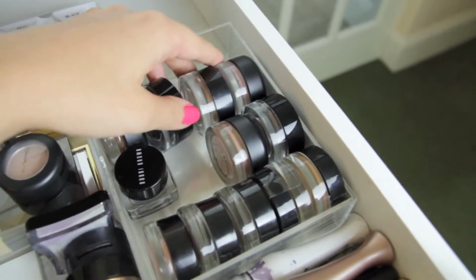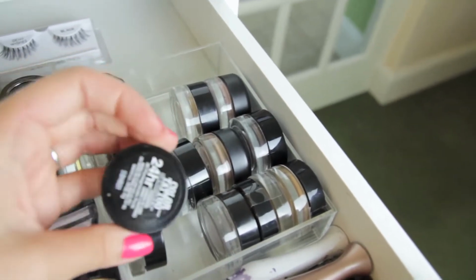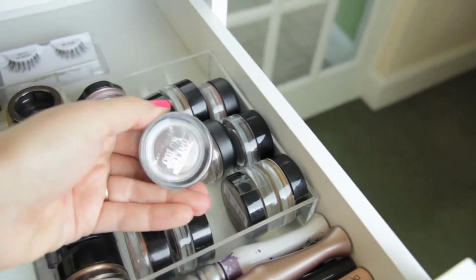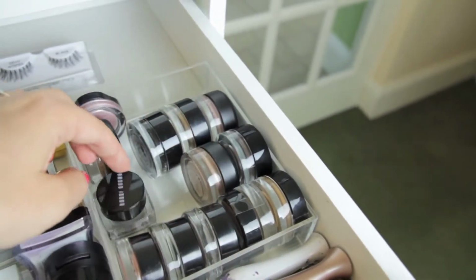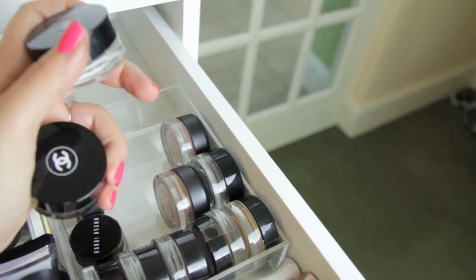As you can see, there are a few missing from my wedding stash, but I have the Maybelline 24-hour colour tattoo ones at the front in lots of different colours. These are really, really good. I think they're about £5 as well, so they're a really good buy. I have a couple of Chanel ones.